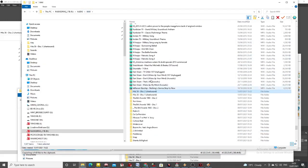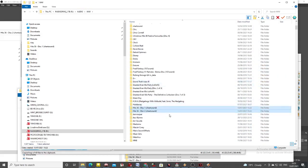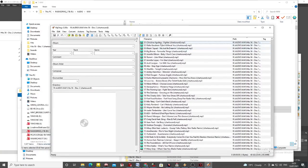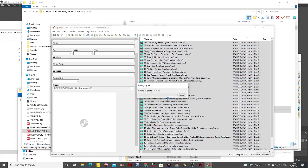And now these two folders with the new chart sound copies, we obviously be dragging them into MP3 tag, highlighting them, and if I press paste, it will actually put the corresponding tags, because they're exactly the same songs in the same order, onto them. So these chart sounds, they're going to have all the same tags, like the song and title and the artwork. It's all going to be there.